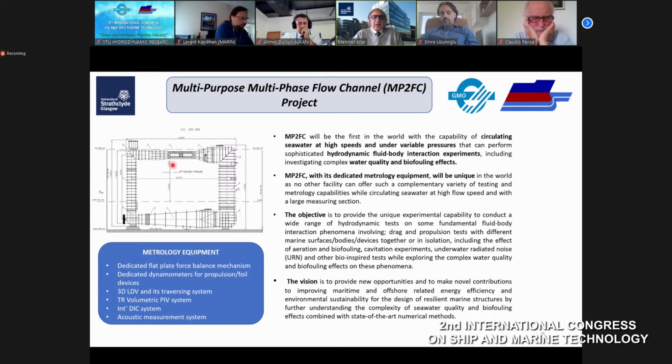much more accessible. Almost everywhere is a rectangular channel. There we can use our laser-based equipment such as LDA or PIV and also DIC, etc. Any kind of sophisticated flow measurement system that we can do. So what is the good thing about this one? Now, if we have a facility like that, we can test any surfaces, including propellers, foils, and surfaces with air lubrication under real sea surface conditions.